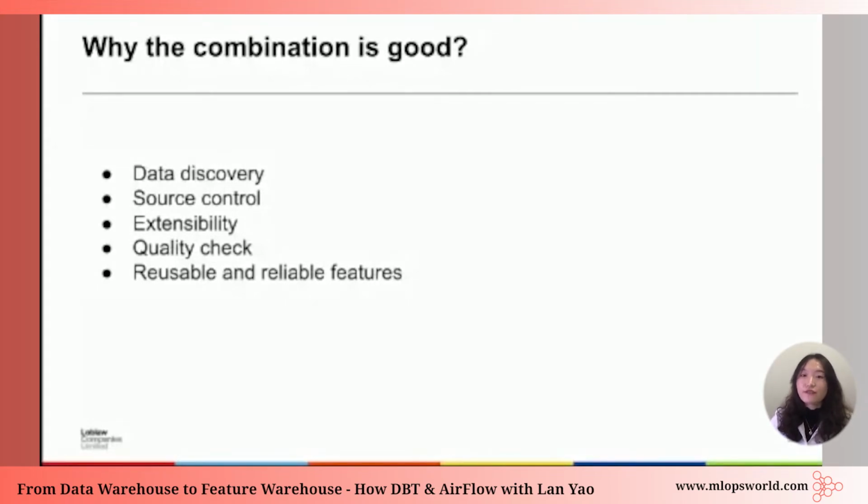Both DBT and Airflow are open source. In DBT, we could use user-defined functions to build our own tests. Also, for Airflow, if the current operator cannot be satisfied, we could integrate the best operator with a more functional operator to suit our infrastructure. They give us a more extensible developing environment.